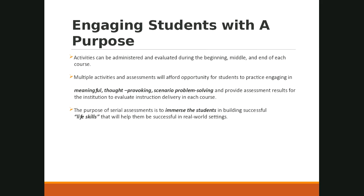Now, it's very important that we engage students with a purpose. Busy work is not very popular. So when we engage students, it needs to be at the beginning of the courses, towards the middle, and towards the end, and throughout, as available and as appropriate for those particular courses and disciplines. We do multiple activities to keep the momentum going so it has a positive, meaningful impact with a lot of thought-provoking, real-life scenario problem-solving, and it immerses students into these environments where they're able to address these scenarios and problems, learn these life skills, and build that confidence.